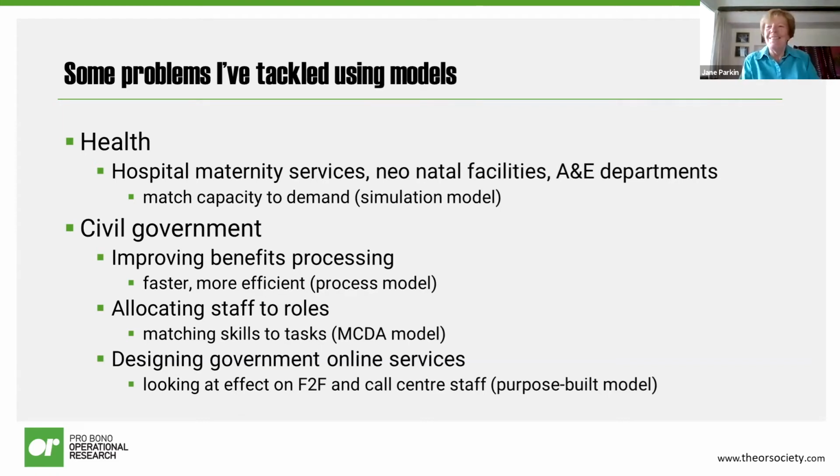Then the last one I wanted to mention in civil government is looking at government online services. I was there when government was just starting to put their services online, and they had all sorts of questions, such as how many people will use online? How many people will stop going into offices? How many people will stop ringing call centres? So what effect does that have on the number of officers we need, the number of call centres we need? And we looked at lots of different scenarios, and that was a purpose-built model.